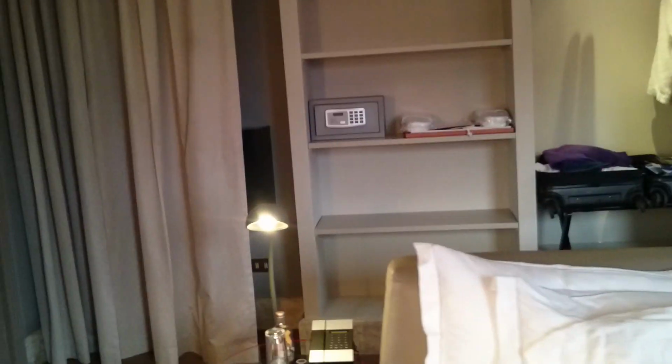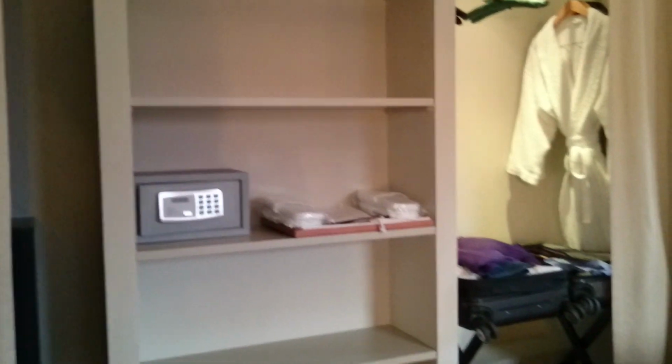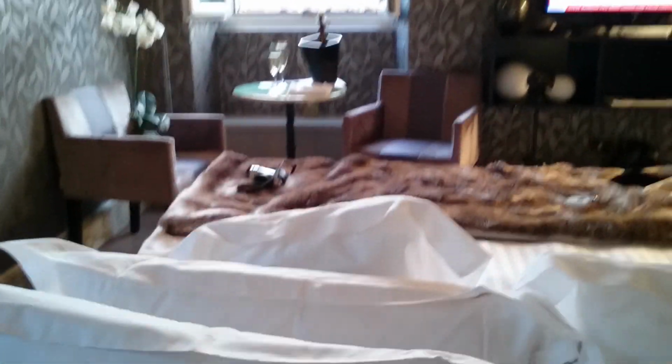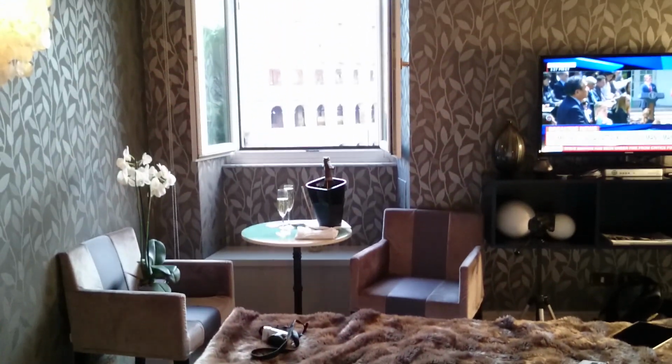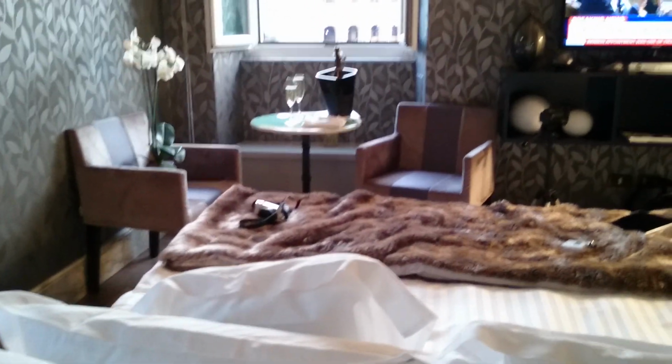The back wall, the drapes close, and that's kind of your closet. The drapes close across that whole wall there. There's a mini bar over there. Something very cool. Check out the Colosseum view from the bed. Yes, you can lay in bed and you can see the Colosseum, which is very cool.